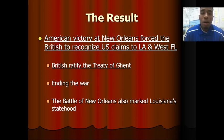All right, so American victory at New Orleans forced the British to recognize the U.S. claims, all right, to Louisiana and West Florida. Remember, West Florida at this time is considered to be like the plantation area where we are right now in Baton Rouge, Pride area, all the way extended to the panhandle of Florida today, and some parts of southern Mississippi and southern Alabama. But after this victory, they recognize that as our land, as a part of the United States now, because before it was a part of Spain still.